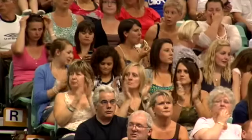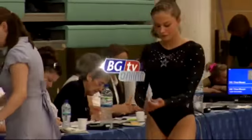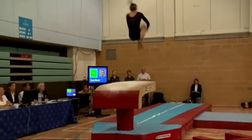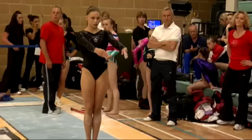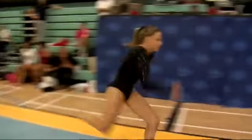Handspring tuck front somersault. Excellent landing there. No sign of taking any steps. Feet slightly apart, but other than that, really secure. Shoulders up nice and high. And the Woking gymnast here, Claire Morra, preparing for a second vault.